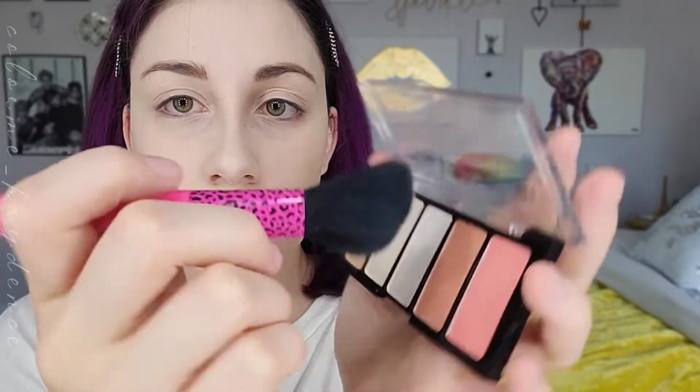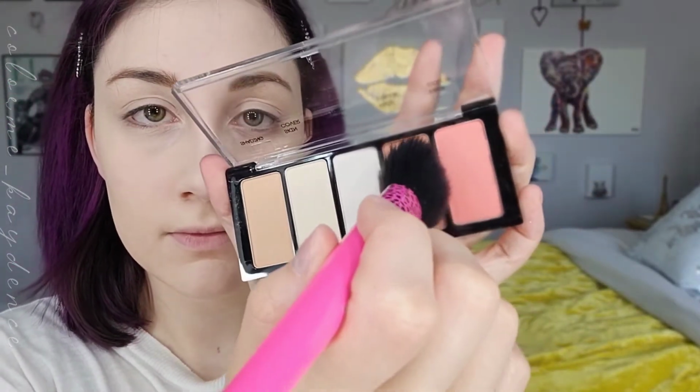I started off using a medium-sized fluffy brush, but I figured it would be too big, so I switched to my Morphe fluffy brush. It's slightly angled, so I thought it was perfect to kind of get in these tiny rectangular squares. I'm going to pick up this bronzy shade first. It looks like a warm bronzy shade to me.